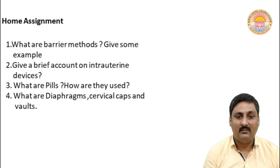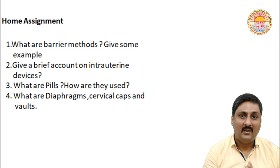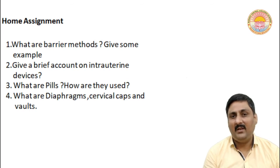So you can write what diaphragms, cervical caps and vaults are. These are used by females. They act as a female condom in order to prevent conception. So these are very easy questions.